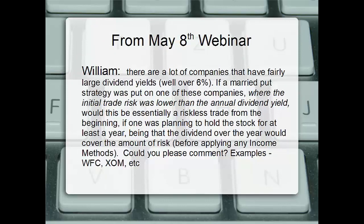We get this question now and again, and it came up again on our May 8th webinar from William. William said there are a lot of companies that have fairly large dividends, well over 6%. If a married put strategy was put on one of these companies where the initial trade risk was lower than the annual dividend yield, would this be essentially a riskless trade from the beginning?